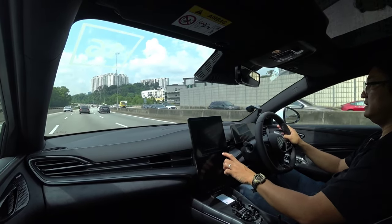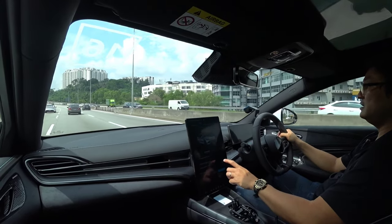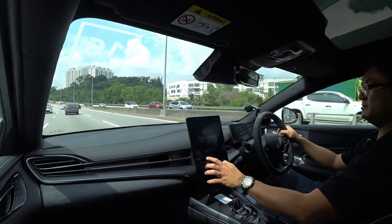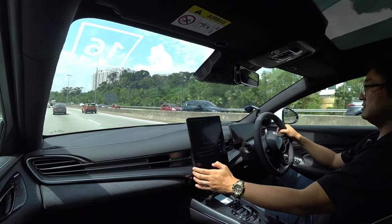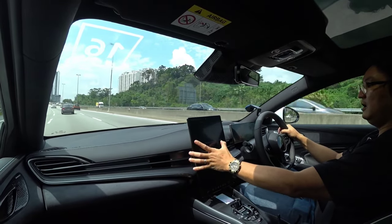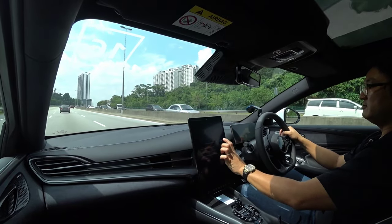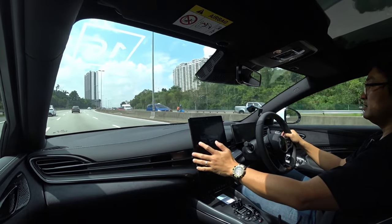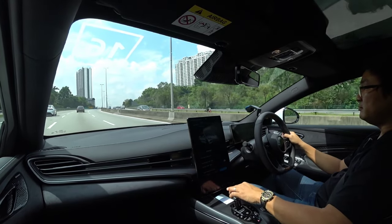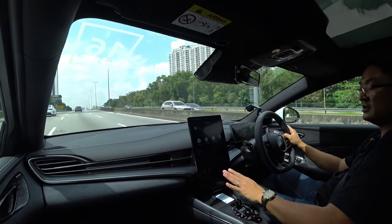off, yes, traffic sign recognition, off, intelligent speed limit information, traffic sign recognition, off. Everything off. So for the next person driving my car, do thank me. I have helped you switch off everything.